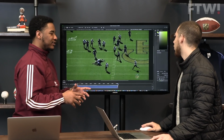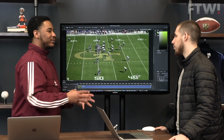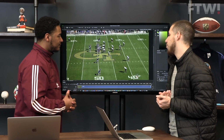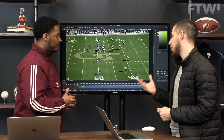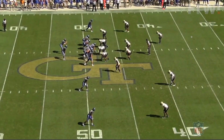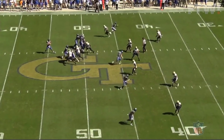In this last play, we're going to see everything you just talked about put together and a beauty of a play from Jones. Yeah, we're going to see his timing. We're going to see him going through his reads. We're going to see him moving in the pocket, and we're going to see him making a throw under duress. And this play, I don't think happens without his mental ability, his ability to process quickly.